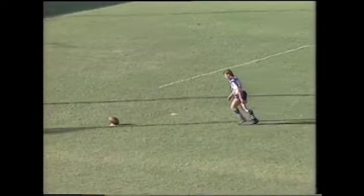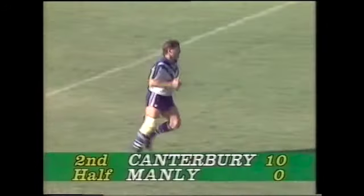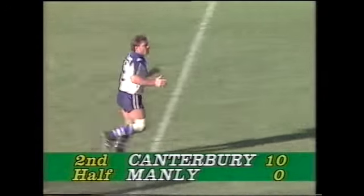Here is Lamb with the attempted conversion. Kicked the ground a little bit, but nonetheless it's over. So that score has hastened on to a very respectable one after only 5 minutes of the second half. Canterbury 10, Manly 0.